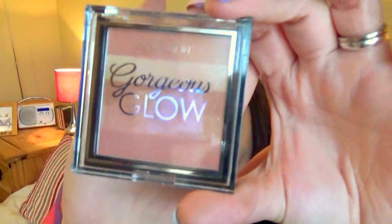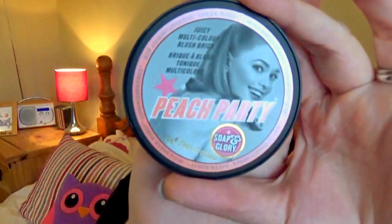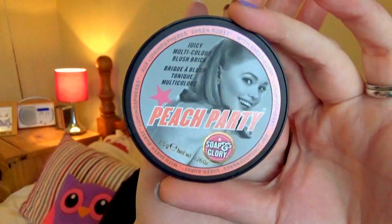The next one that I'm going to talk about is something that has really surprised me. This is the Collection Gorgeous Glow. It's just a little blush block, and that's it there. I picked this one up, I just love the colours in it, and when I brought it home, I found it to be a very, very good dupe for the Soap and Glory Peach Party. I don't know if you remember this, I think it was my last video or the video before last, when I had bought this.